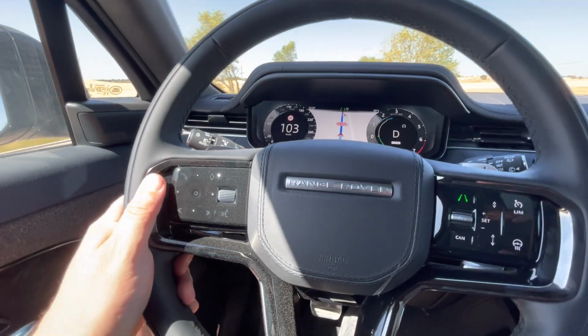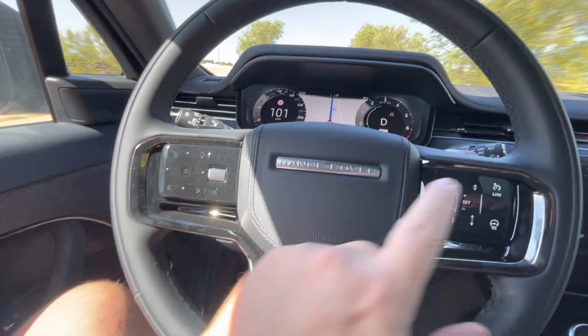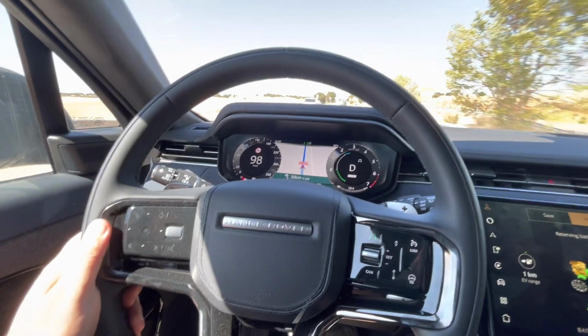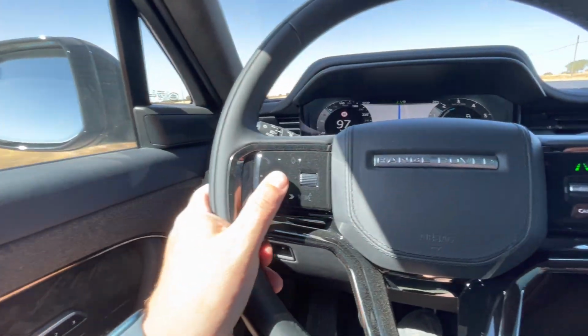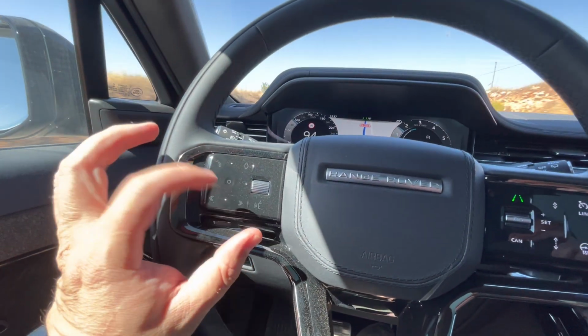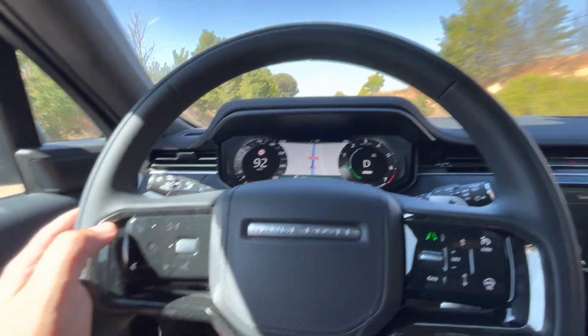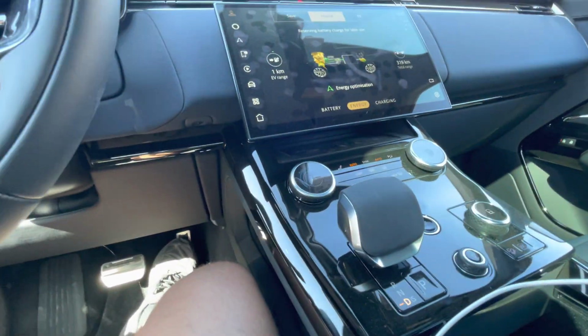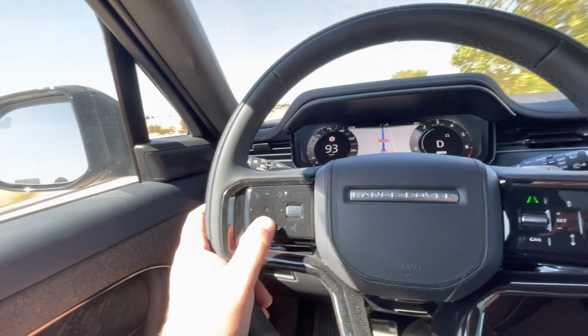There's no autopilot stuff, but we do have lane assist, which is kind of nice in keeping us in the lanes. You have all your dials here. I do think it's kind of weird that they don't have a volume anywhere. They have the forward and back buttons, but volume's all the way down here. So if you want volume, you got to go down there. If you want forward and back on your music, you got to go left and right here.